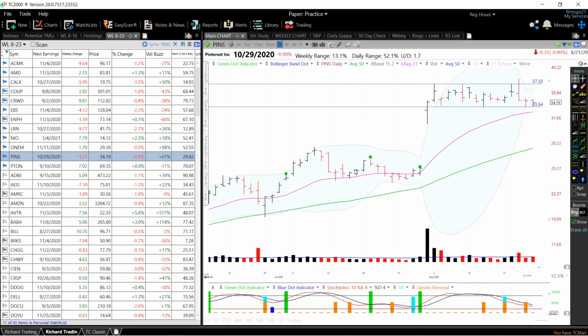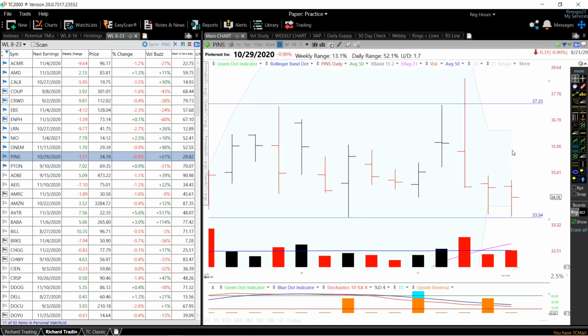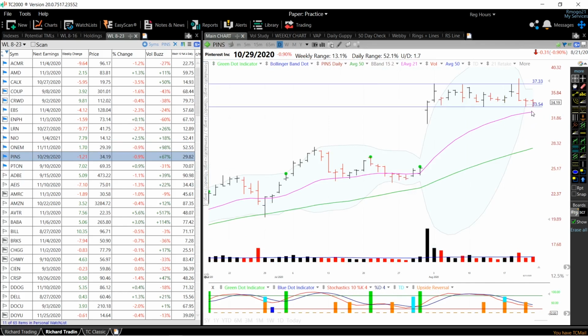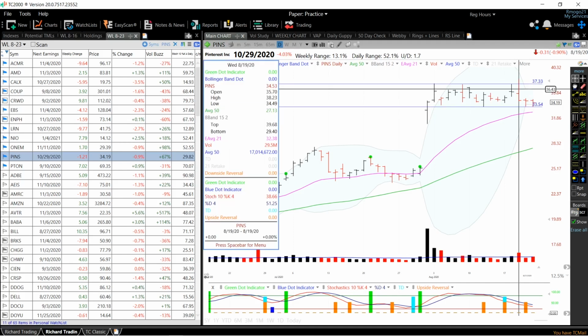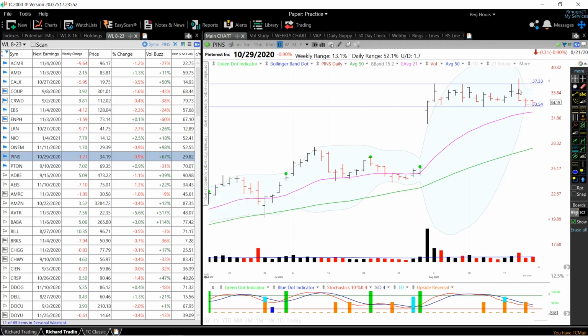And as for the entry setup, I want to see a green dot early next week, and I did sell half my position on this day right here, but it is potentially finding support at around 33.50, so keep that in mind, and hopefully it can move up and break out into new all-time highs above this previous level of 37.33 and this false breakout last week of 38.23.